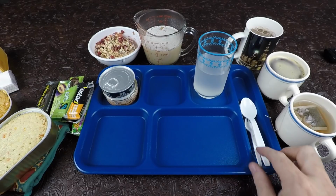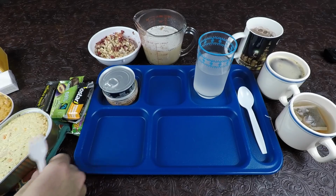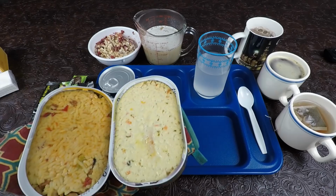Okay, so here we are. We're gonna start off with, oh, I'm gonna do this, it's so damn hot. Try to pick them both up at the same time. There we go, I got our hot pad going.